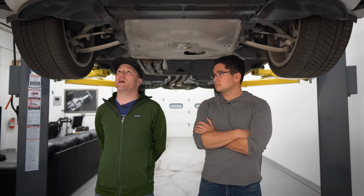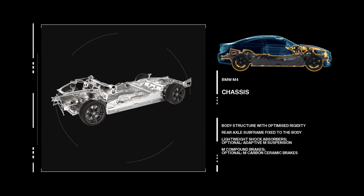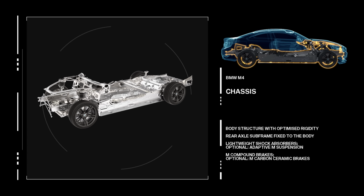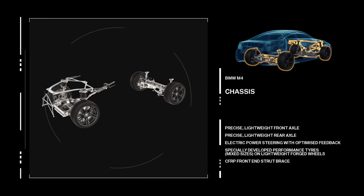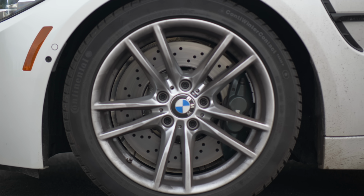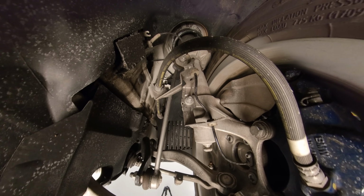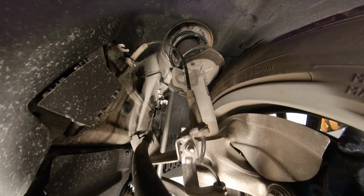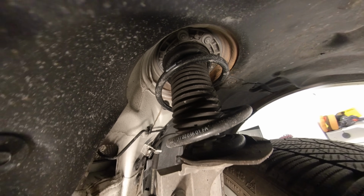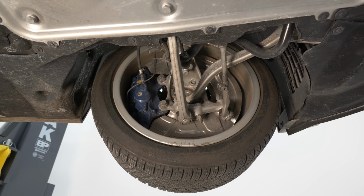So what's going on in the front end? So this is on the CLAR architecture. It is a strut front, multi-link rear. It is aluminum everywhere. It is an aluminum skid plate. It is far more rigid than the previous car as well. And it has all new brakes. Yeah, Brembos. And that's a big upgrade from the E92 because you had that giant single piston front caliper that was just garbage. So the braking, basically the entire front end, has been improved.